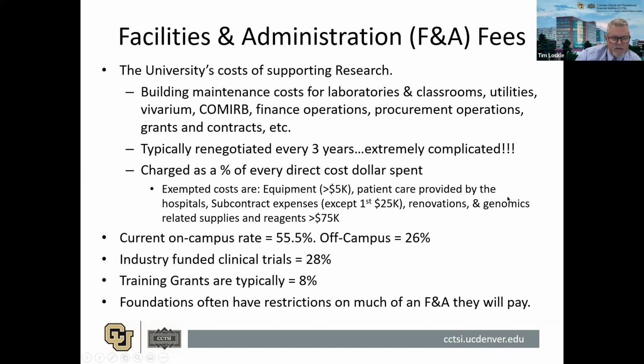Large renovations. And this recently, just within the last half a dozen years, 3 or 4 even, has come in as a new exempt category with all of the genomics related work that we're doing.